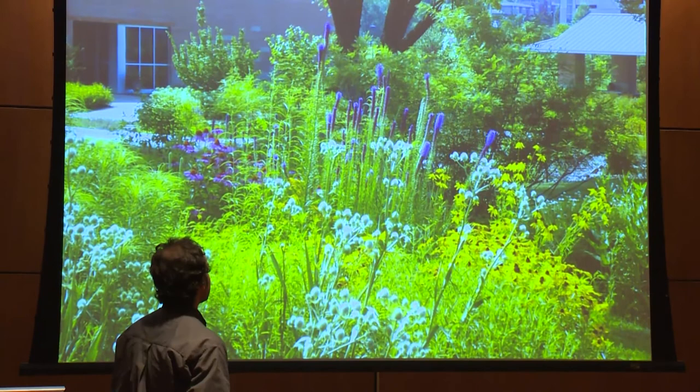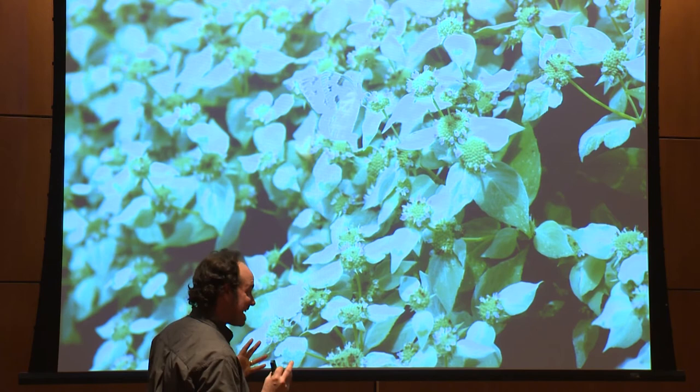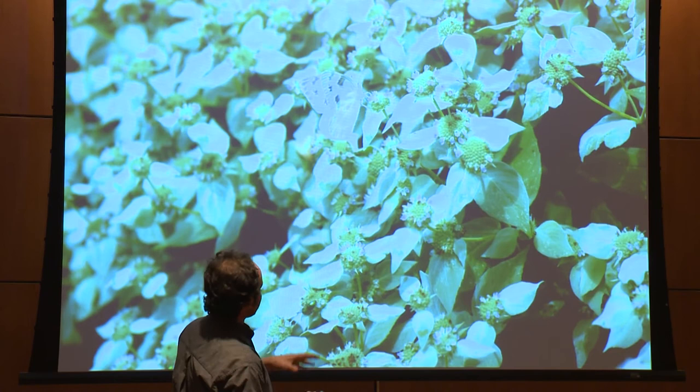And this is a plant. I was talking with Raymond Cloyd a little while ago, and I said, if you're really into insects, you need this plant. And this is the white bracted mountain mint, Pycnanthemum muticum. It's not native to Kansas. Once again, it's one of those Ozarkian natives.